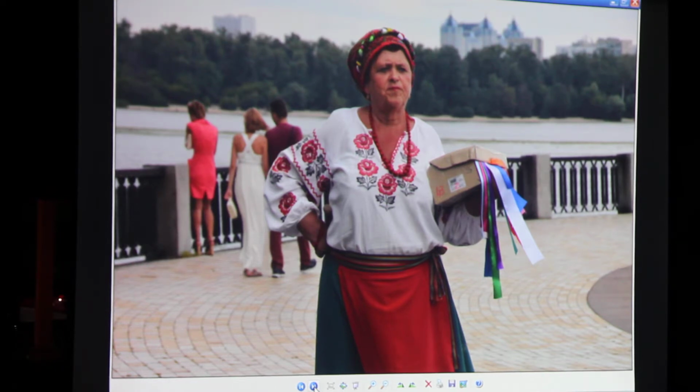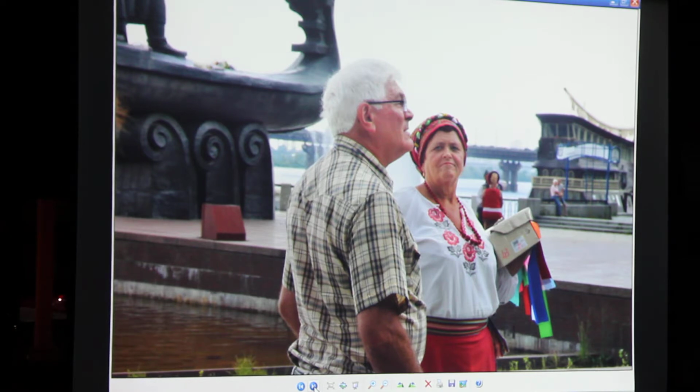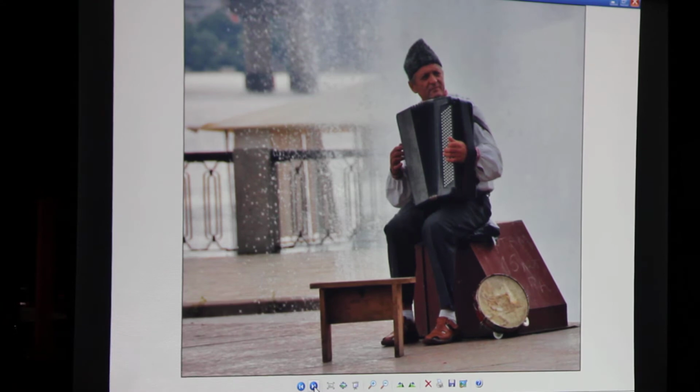Now, I don't know if this is Gypsy Woman or not, but I think she is. But this was right down in the middle of Kiev. And this man to the left is actually from Marion, South Dakota. I couldn't believe it. I'm from Marion, South Dakota. And that's Arlen Miller. It was kind of a rainy day, so there's another gypsy character.